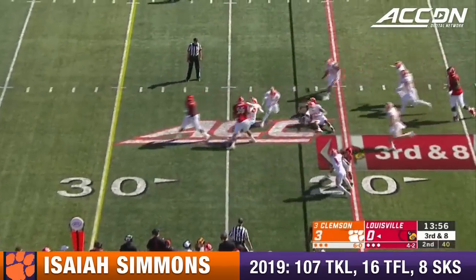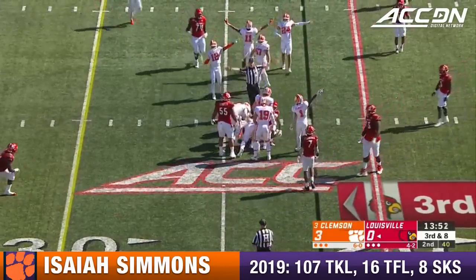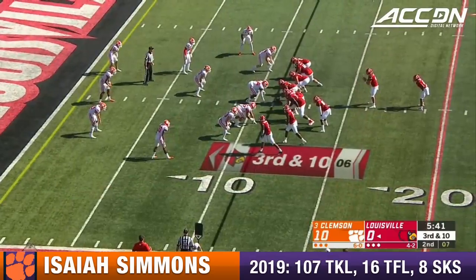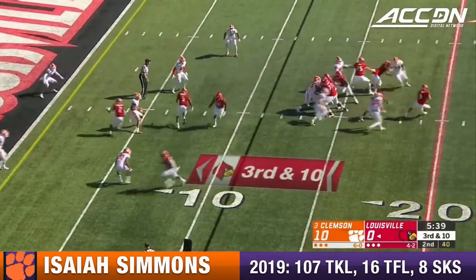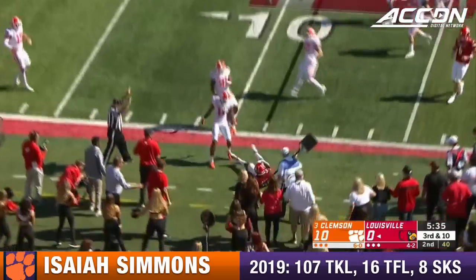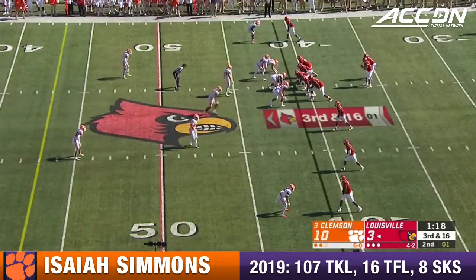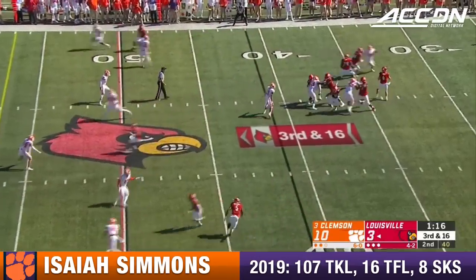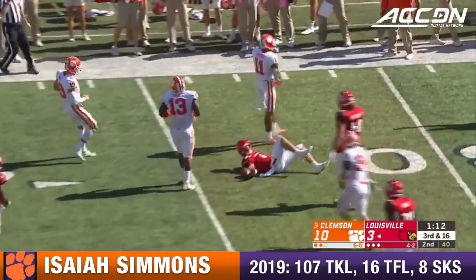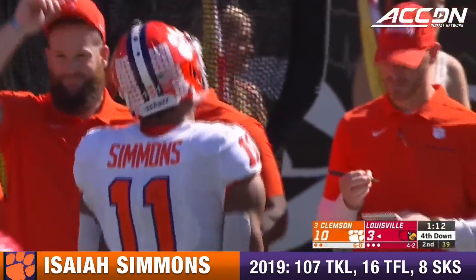Screen to Atwell, and he lost the football. Is that ruled a completion and a fumble? Isaiah Simmons knocked it out, and they're going to give it to Clemson. We're back corner of the end zone. Here comes that pressure off the edge. Conley gets away. It's a check down nowhere near the end zone to Jordan Davis. Conley eats it. Isaiah Simmons brings him down. And now you'd have to think Clemson will call a timeout from their sideline.